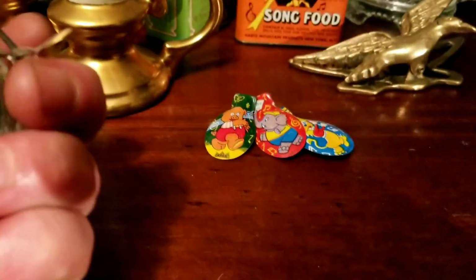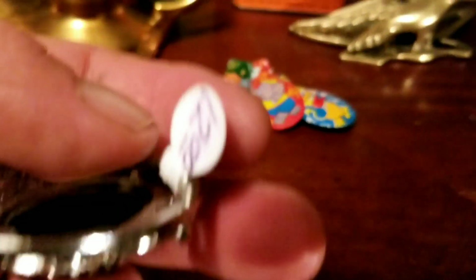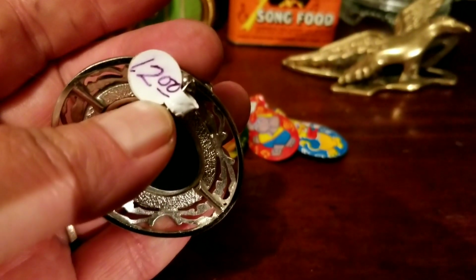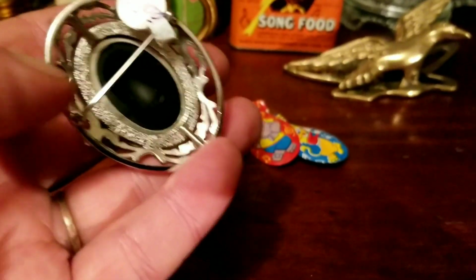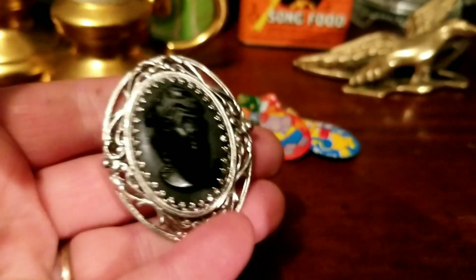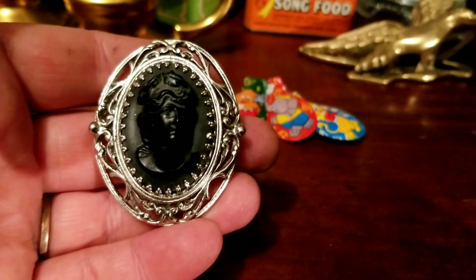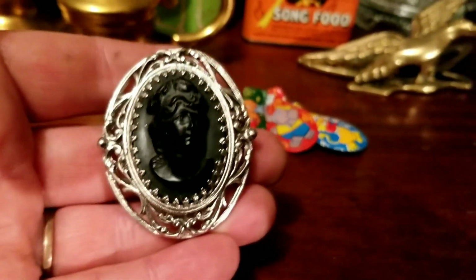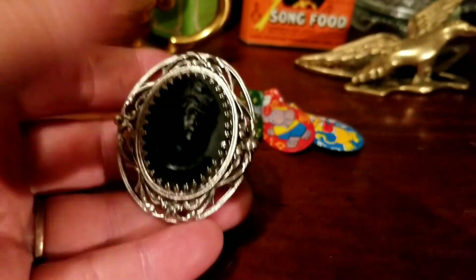The price tag on it says $12. I know I didn't pay $12. I probably paid more like $8 or something for it, because I did a bundle where I got this piece and a few other pieces of jewelry that I actually kept for myself. So I think it was probably around $8.